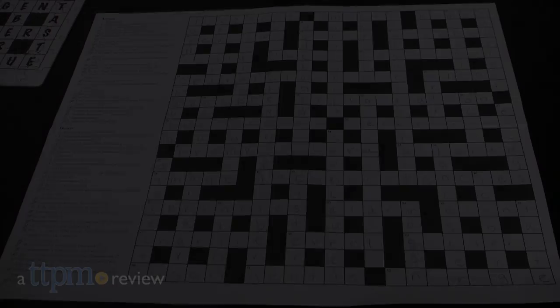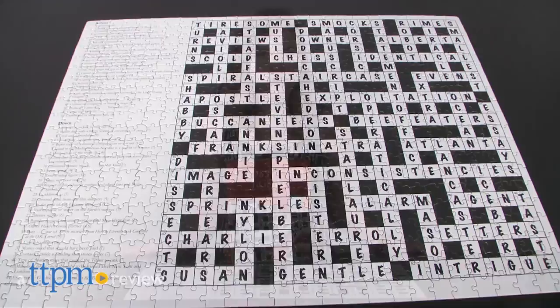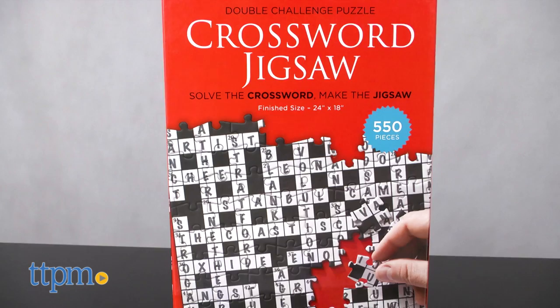Looking for a puzzling challenge? Then check out this one. Hi, this is Jen from TTPM, and I'm here with a puzzle that adds a puzzling twist. This is the Crossword Jigsaw Puzzle from Babalu.